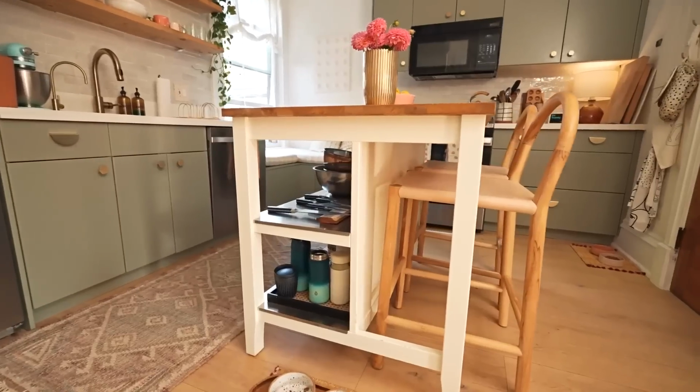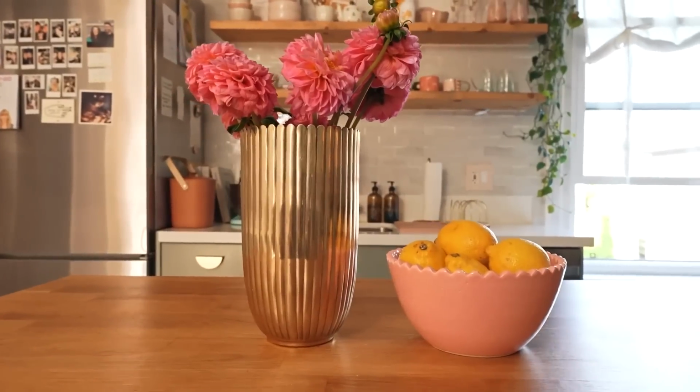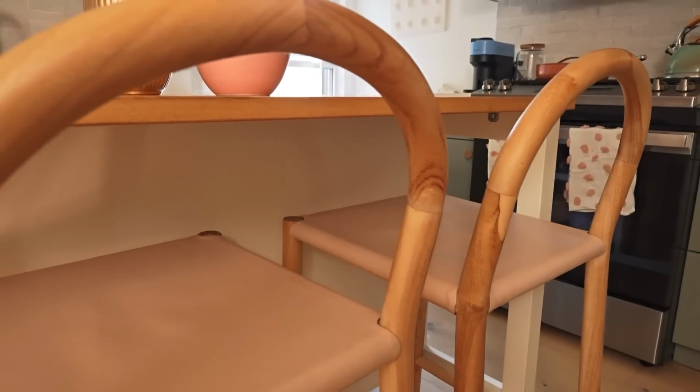The only thing that is kind of original to when we moved in is this island, which I love. It's a really functional piece, but it's like the last DIY that I haven't completed on my to-do list. I really want to add tile to the entire island, like tile the legs, tile the back of it, cover up all the white on the island, and add a pop of texture and color with tile. But that's a future project.